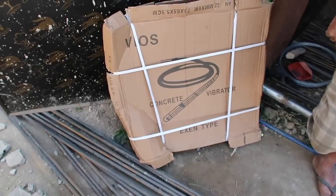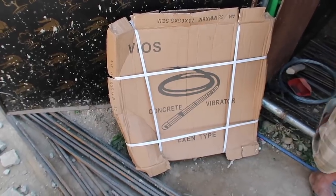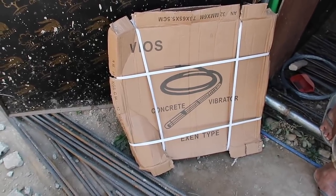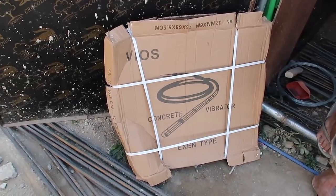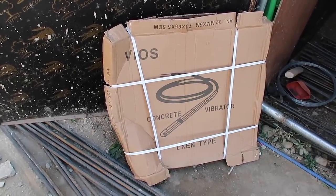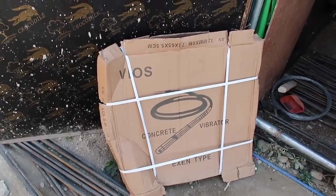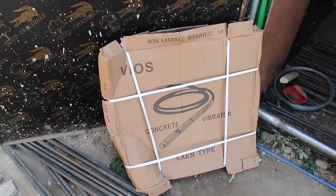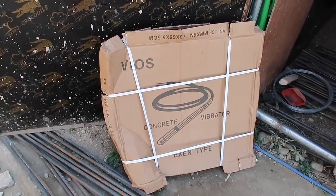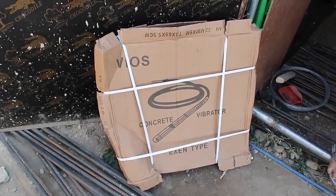So Christian last night brought the parts for the vibrator for our concrete, and it looks like they couldn't fix it, so you had to buy a new piece. That sucks. But you know, it makes me happy though. The columns will start looking pretty again, because after yesterday, man, they were rough looking. So today they'll be pretty.